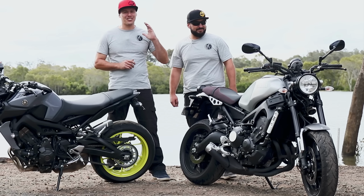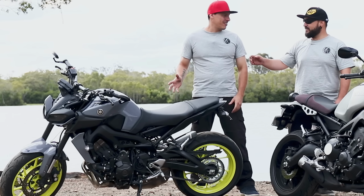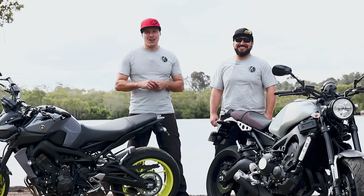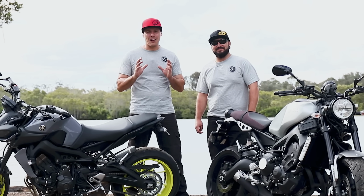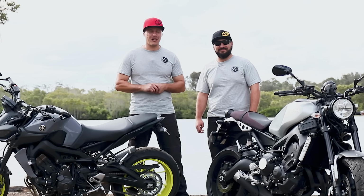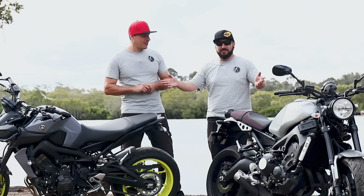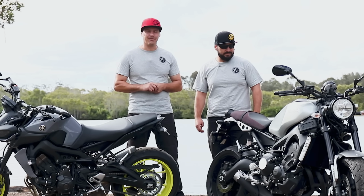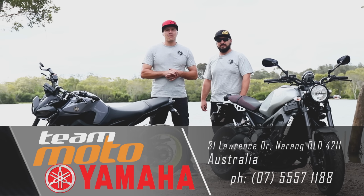The XSR is just cool power. Yeah, whereas the MT09 here, aggressive sport, really cool stuff. So it really goes to prove that it's up to the buyer to test ride the bikes and decide for themselves. That's right, especially, as we've said, these two are so similar, but feel so different. Yeah, completely different.